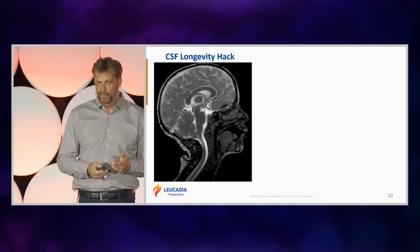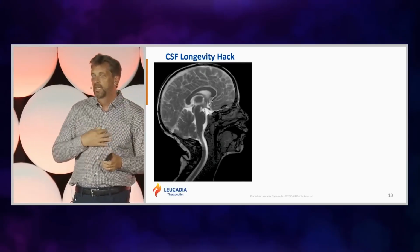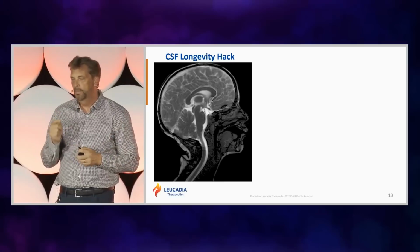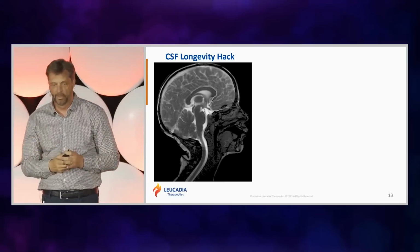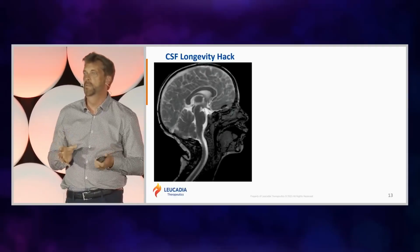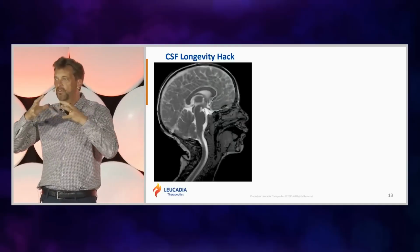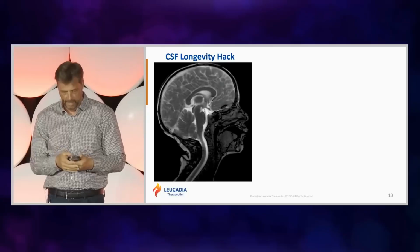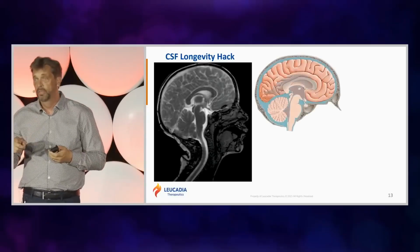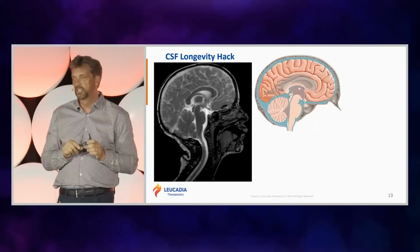So in the spirit of RAADFest, I have a longevity hack for you, right? So let's say you don't quite have Alzheimer's yet. You might be able to improve your CSF flow. So this is how the brain actually moves with the heartbeat, right? So it pulsates, right? And it helps propel the CSF outward, right? Out to the subarachnoid spaces, highlighted here in blue. Now this is a cartoon. It's much thinner in reality than it is in the cartoon.